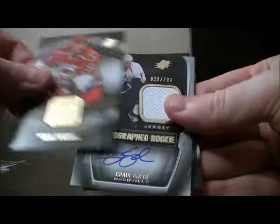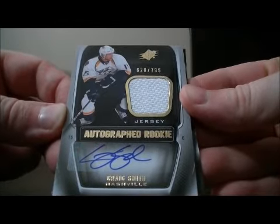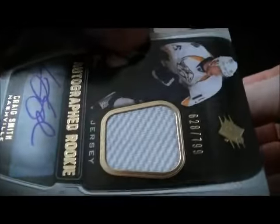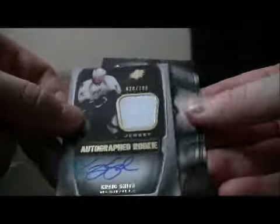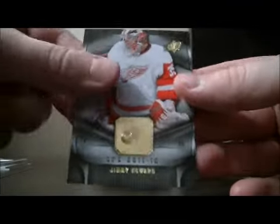Base, and base. We have another autograph rookie jersey card for the Nashville Predators of Craig Smith. Number 628 out of 799. So nice hit for Nashville. Base and base. Pack five.